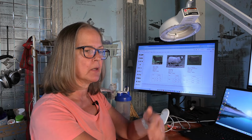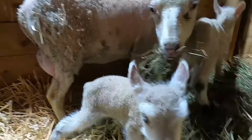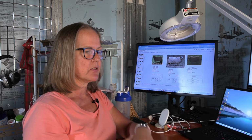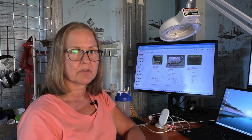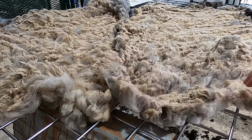So I'd like to get a white ram out of him that I could then put on the AIUs that are mostly UK genetics. So there's not a lot of relationship there. And work to improve the fleeces on the AI lambs while just capitalizing on the density of those lovely fleeces that we got out of the AIUs.